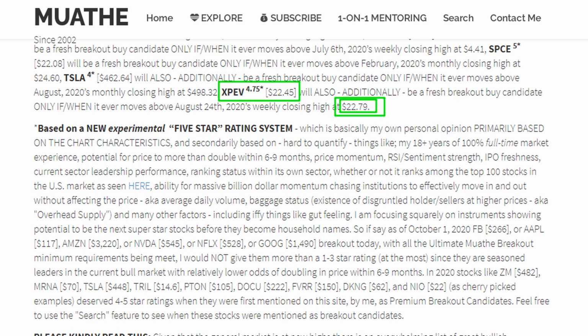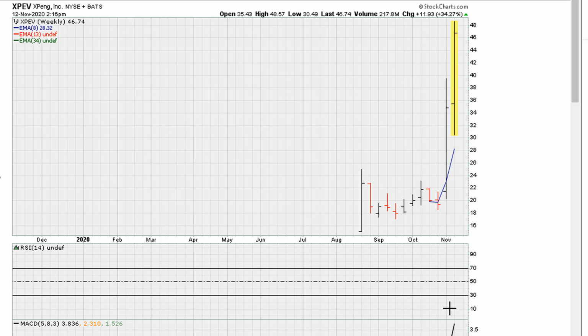So let's take a look at the chart again based on IPO timing. Here we can see on the monthly chart, the stock is an IPO from August. Even from this monthly chart, we can see, boy, would it have been nice to time this breakout, which is exactly what we were fortunate to have been able to do. Again, remember the breakout level is 22.79, which is based on the weekly.